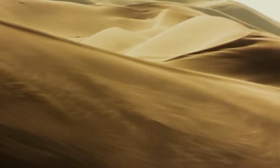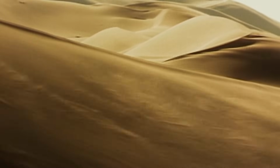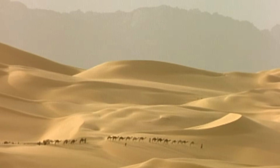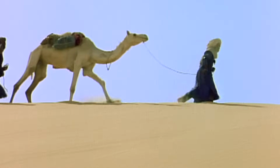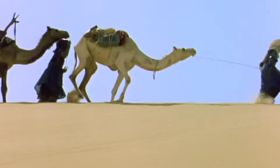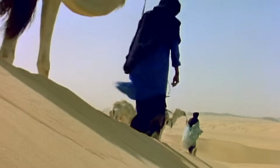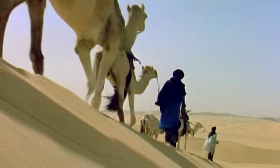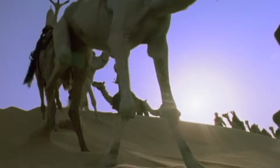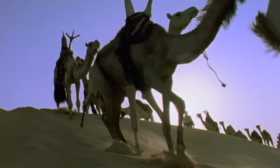But stretching for over 3,000 miles across North Africa is the greatest desert in the world, the Sahara. Nowhere could be more of a contrast to the rainforest. Yet people have also lived here for centuries. Like the wind itself, Tuareg nomads are always on the move, traveling from oasis to oasis, relying on camels for their transport. And camels are the supreme desert creatures.